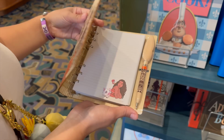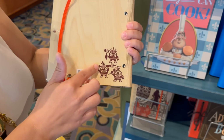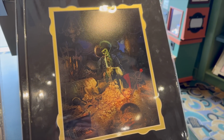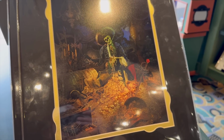What is it, babe? I want to say it's just like a booklet, like a journal, but I think it's really cool. It comes with her little oar, and then the Takamura, I think is their name. Ooh, those things are really cool. Raylani would go nuts over this. Oh my goodness. Check this artwork out, guys. This is so sick. So it looks like we have the pirate with his gold stash.